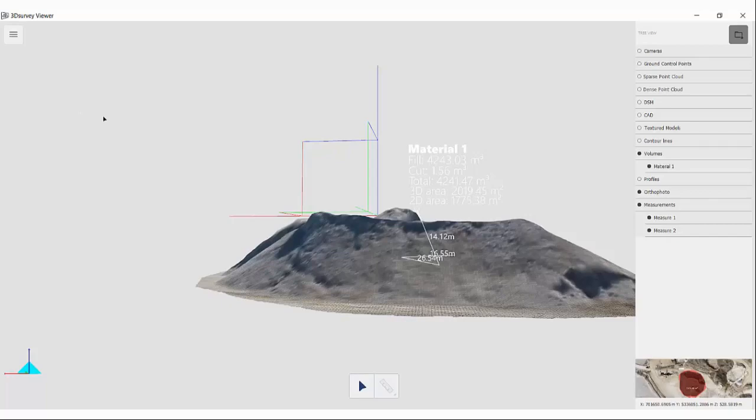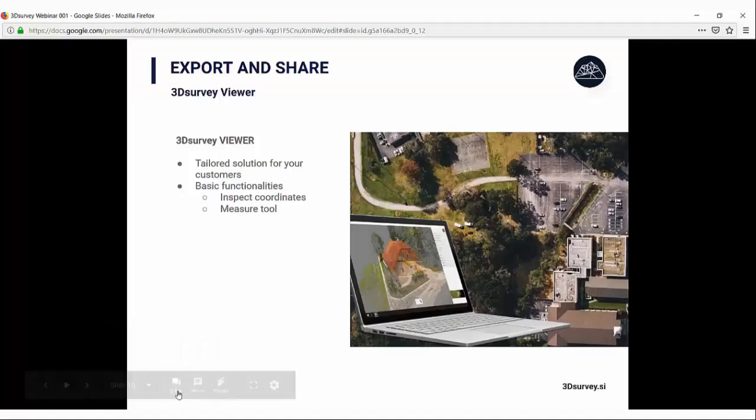Another option to share your results with your customers. So it's pretty simple, pretty easy. If they don't have a powerful 3D software, they can get it for free from our side. Okay, let's move to our next slide.